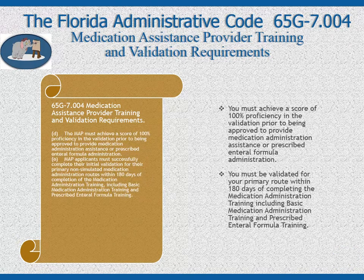You must achieve a score of 100% proficiency in the validation before you are approved to provide medication assistance or prescribed Ntral formula administration. You must also be validated for your primary route within 180 days of completing the medication administration training. This includes basic medication administration training and prescribed Ntral formula training.